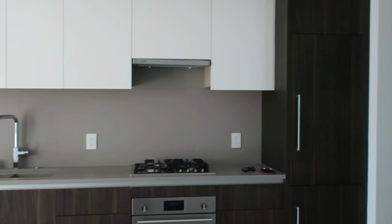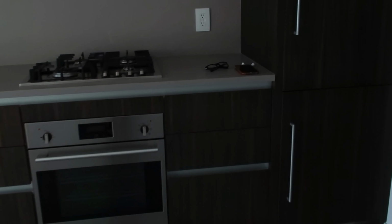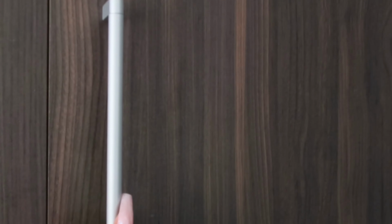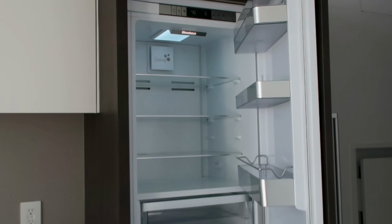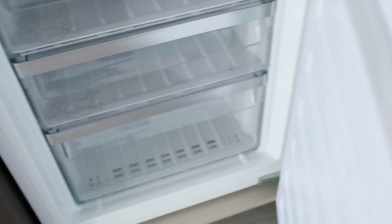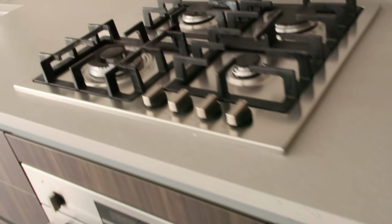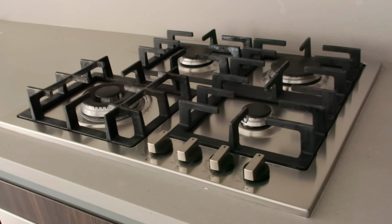I absolutely love the kitchen. Now, when you look at this, you're like, where the hell is your fridge and all that stuff? Y'all, look, everything is built in. So cute. So that's the fridge. Everything's European style, so it's pretty small. And this is the freezer. Pretty cute. And y'all, look, a gas stove.